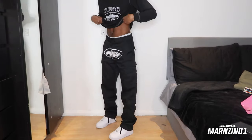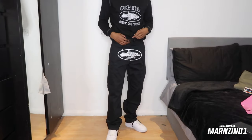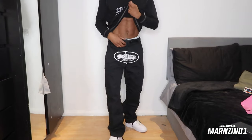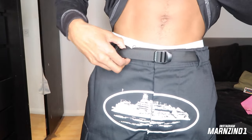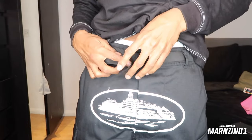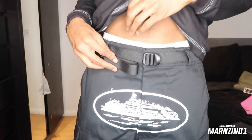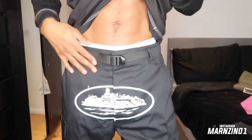Let me step back a bit. I'm 5'7" and these are size small. The waist is 28 to 30, but it also comes with an adjustable belt that you can just pull. You literally put it through there and pull it. But obviously, because there's nowhere to put it, fam, I just tucked it under this bit. Yeah, I just tucked it under there.